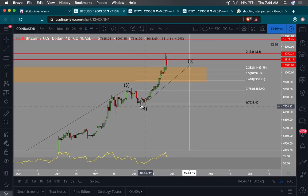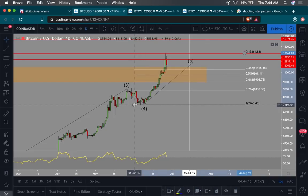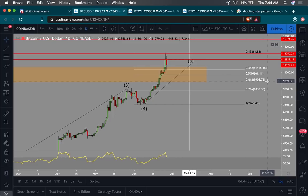Here's the bottom that was put in right around $7,600, okay? And here's that 13,000 top, right? If we were to draw a fib on this, the potential areas that prices could bounce off of, the most crucial areas that price typically bounces off of, I would say, are the 382, the 50, and the 618. Okay, so now you have different markers to look out for: 11.4, 10.6, and 9.9. All right, these are also some potential areas that price could bounce off of.